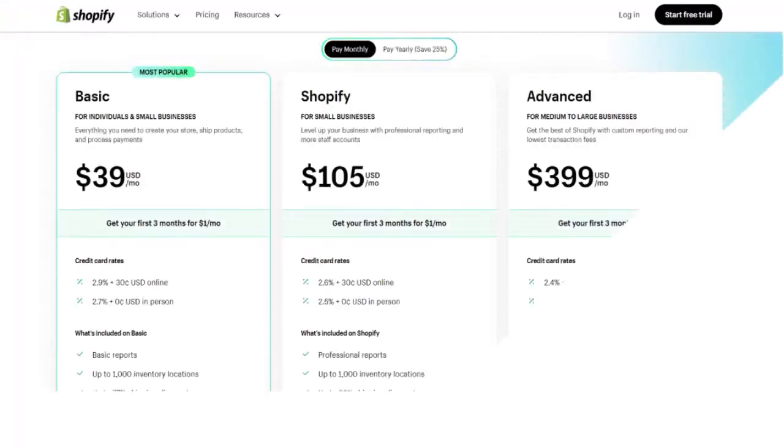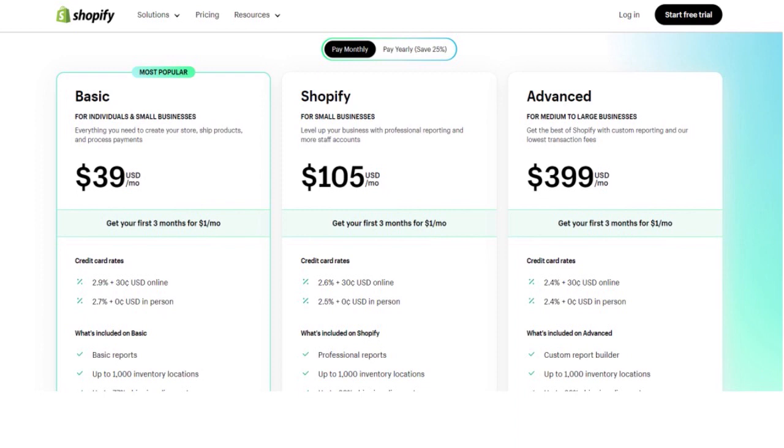I want you to look right now on the screen. Here is the pricing for Shopify as of the date of this show.